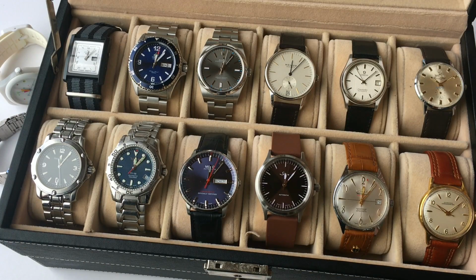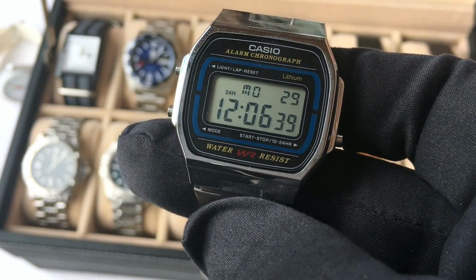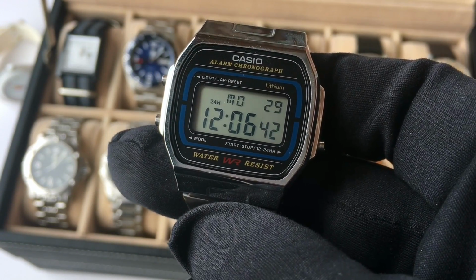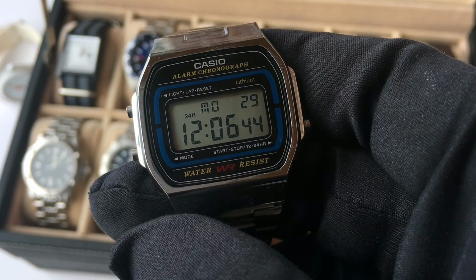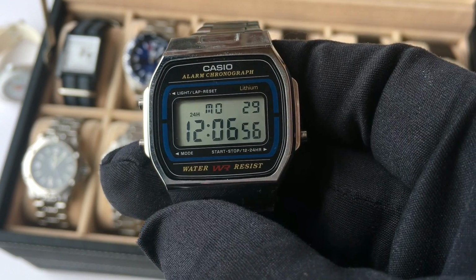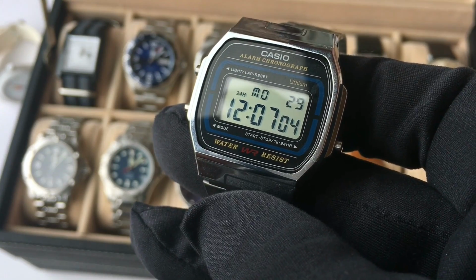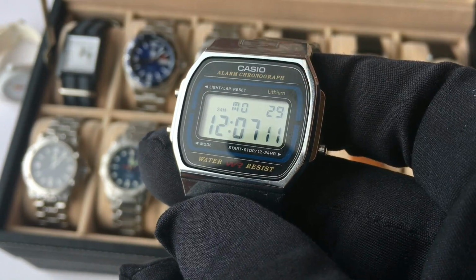So before we start with the box, I would like to show you two other watches representing more a kind of fun watch or fun watches to me. The first one is this little Casio. It looks like a watch I used to have in the 80s, and it's a very cheap watch, and it reminds me of the childhood days of the late 70s and the beginning of the 80s. So it's very cheap, only 20 euros, but it's a lot of fun to wear.